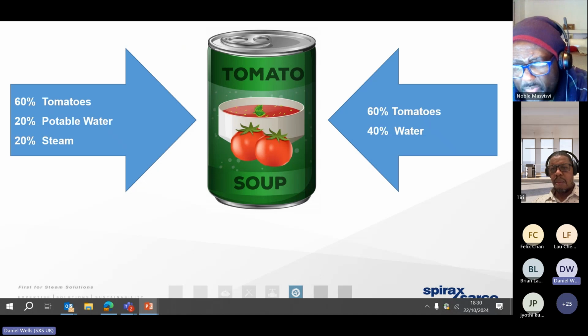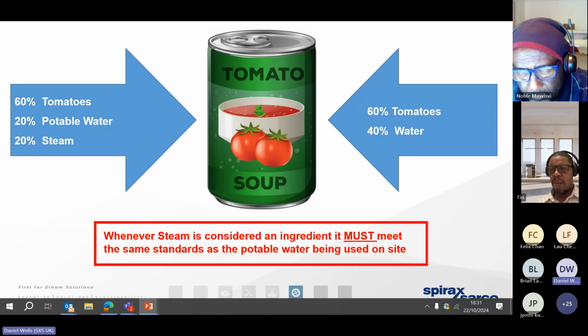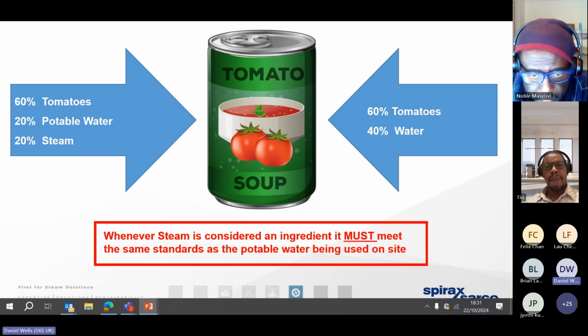But if we looked on the ingredient label of that can of tomato soup, it'd invariably say 60% tomatoes, 40% water. But we need to remember that the steam isn't necessarily just water, it's chemically conditioned water. It's going to have that rust, that scale, and any of those boiler chemicals that we find very, very difficult to regulate for reasons we've gone through. They are going to become part of the process. So it's vitally important that if our client is very closely regulating and monitoring the condition of water they're putting into the process, the steam needs to be considered in exactly the same way.